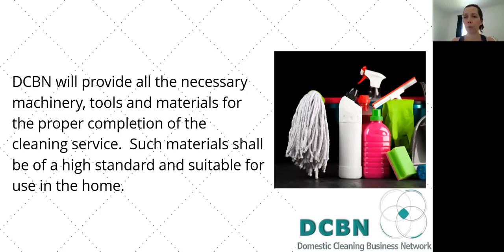Tools and equipment as well becomes a big part of it. We supply all of our own tools and equipment at this moment in time. Moving forward, we're looking at how we do that with regards to cross-contamination, so we will be working with our clients to use their equipment. If they're providing the equipment, you need to know where it is, what access you can get to it, right down to where vacuum bags are kept. The amount of times when we started that we didn't take our own vacuum cleaners, and I'd spend 25 minutes trying to work out how to take a G-Tech vacuum cleaner apart to actually empty it before we could use it. But if you're providing the equipment, just reassurance that everything's going to be to a high standard and suitable for use within the home as well.